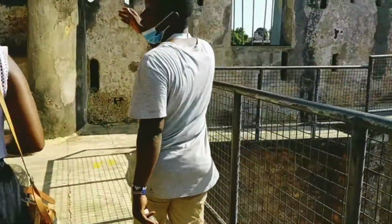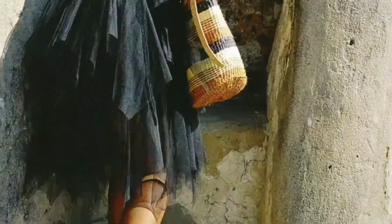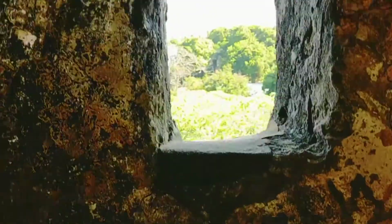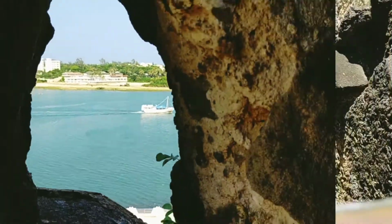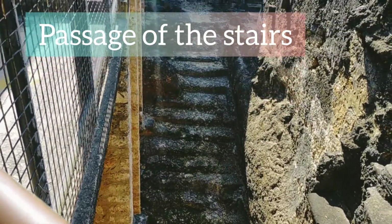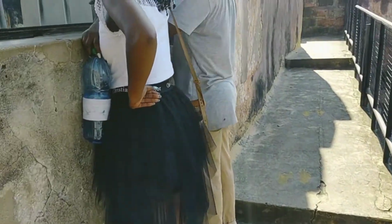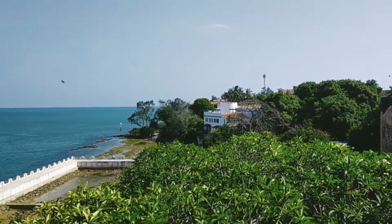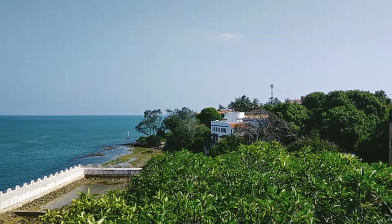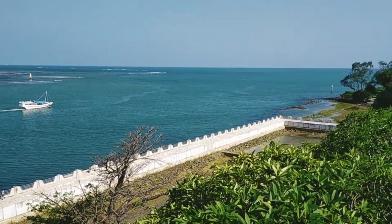At every corner of the fort we have a watchtower, and this is the second watchtower. This is where the slaves could pass through the passage of the stairs. So guys, there's a point where water tends to flow into the fort, so the government had to build this sea guard to protect the fort from the water flowing in. So this wall just minimizes the flow of water into the fort.